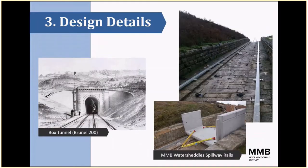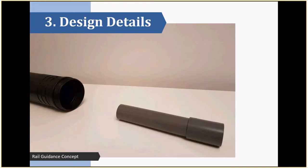So one of the unique features of our proposal for this site was a proposal for a rail guidance system. And so taking inspiration from historic railway tunnels and also a bespoke system developed by MMB at the Water Settles Reservoir, where a rail guidance system was used to slide large precast concrete sections into place, I developed a proposal for a rail guidance system to install the pipeline. And this proposal took a little bit of explaining to members of the team, to the client and others.